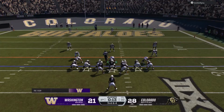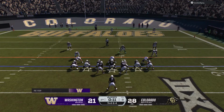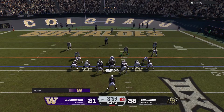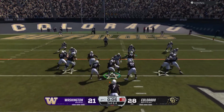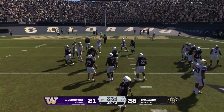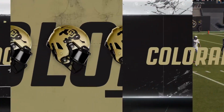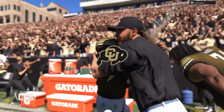Their work here is virtually done. No need to take any more chances. They'll line up in victory formation. Defense still has all 3 timeouts. Offense about to take a knee. Maybe everybody's content with where we are heading to the break.